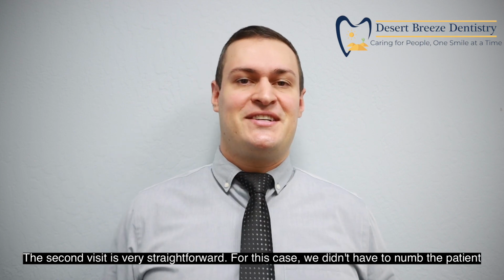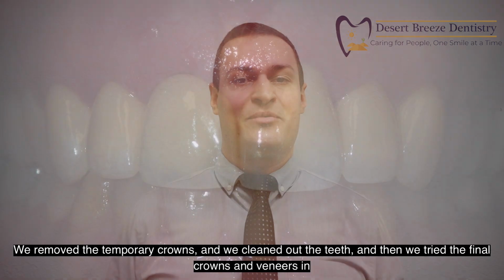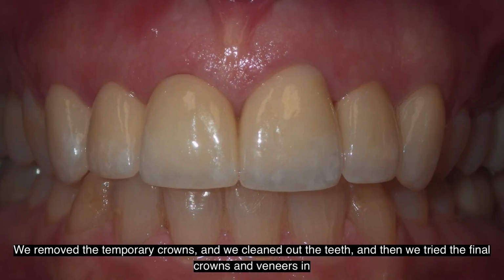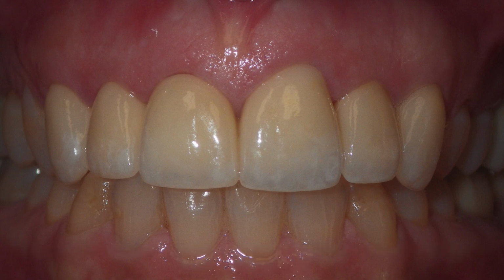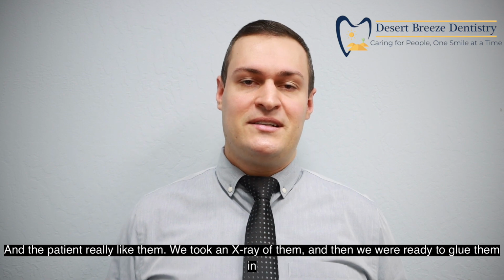The second visit is very straightforward. For this case, we didn't even have to numb the patient. We removed the temporary crowns, and then we cleaned out the teeth, and then we tried the final crowns and the veneers in. And the patient really liked them. We took x-rays of them, and then we were ready to glue them in.